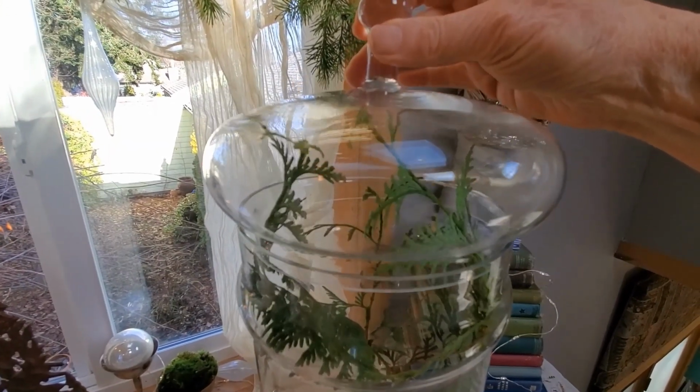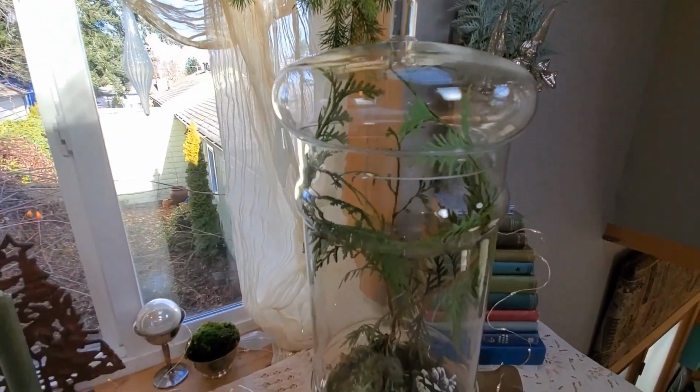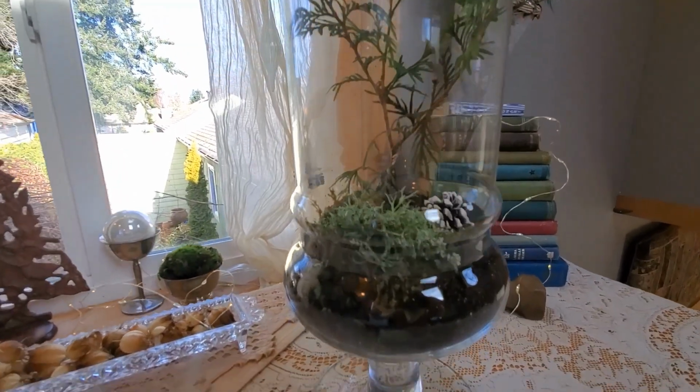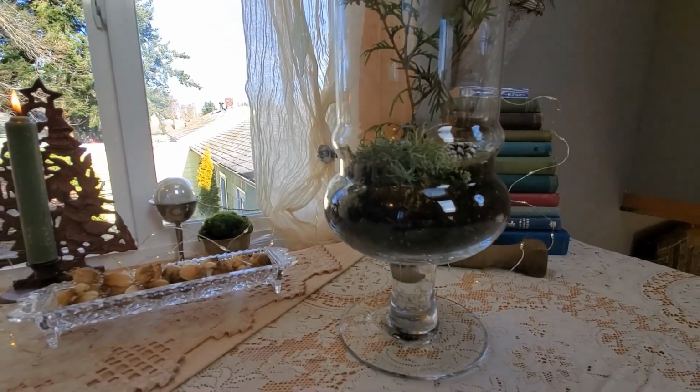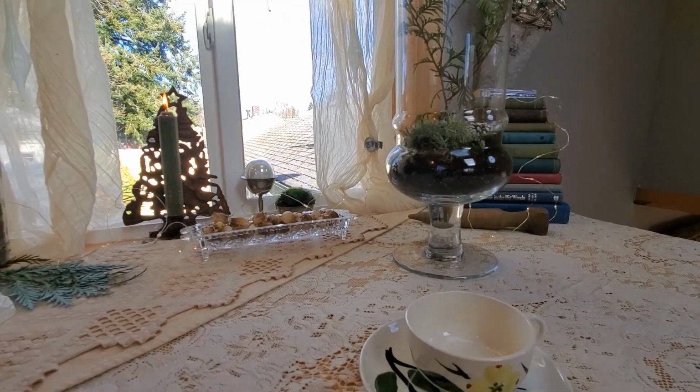This winter, the rest of this winter, I'm going to be doing more terrariums and also refurbishing and redoing parts of this garden studio and the loft. So I hope you are able to tune in for that.